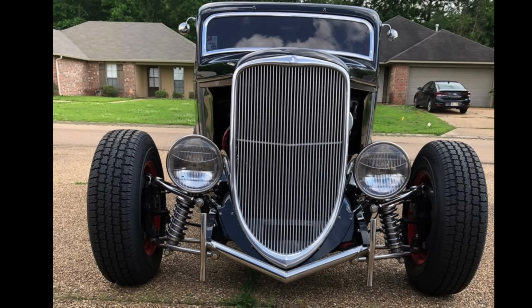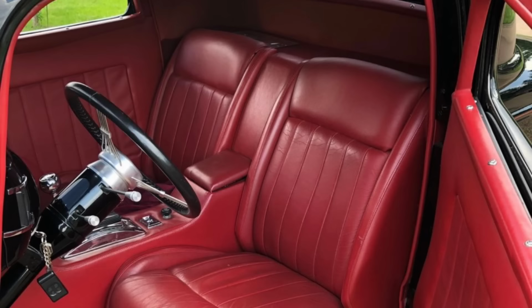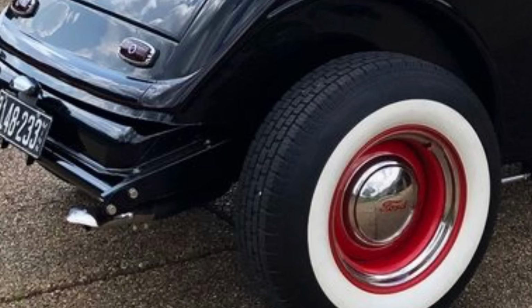Has a C4 transmission. Has independent front suspension. Has a 9-inch Lincoln disc brake rear end with 2.70 gears, 4-link, and coilovers. Four-wheel vacuum assist disc brakes. It has a 1944 dash with moon eye gauges. Has Vintage Air and heat.